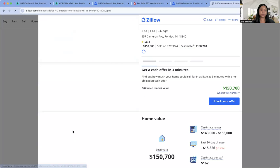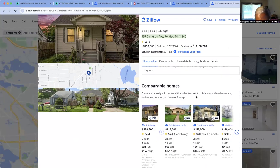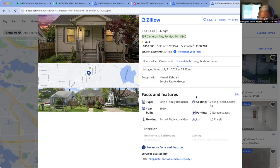Okay. It was built in 1920, but renovated in 1959. Does it look the same? Miss Robin. 4. I guess she said she can't see. You asked me what the lot size was? Yeah, 4,000. Same as ours. Yes. Okay, 1920. Let's get it.